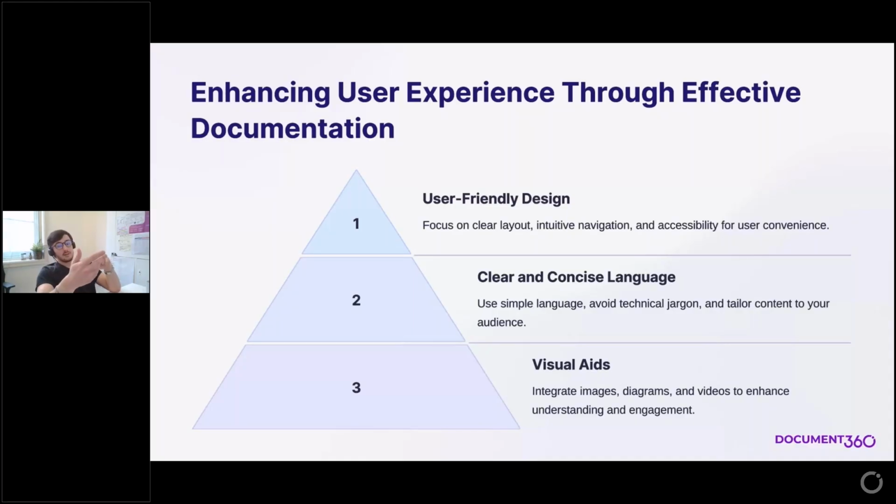Then we move on to the second layer, which is clear and concise language. Document360 empowers writers to create documentation that speaks directly to the audience. By using simple language, avoiding technical jargon, and including glossary terms, you can broaden accessibility for all users, regardless of their expertise. Tailoring content to your audience not only makes it easier to understand, but also fosters a sense of connection and trust, which enhances the overall user experience.